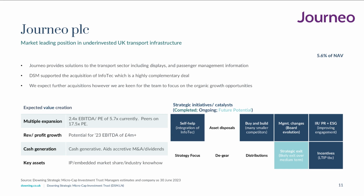So they provide information systems for the transport and infrastructure sector. And what does that really mean? When you go into your local train station and you look up and see where your train is and what time it's going to leave, it's the big boards that you'll see in Paddington and Euston. And actually, probably notice that they become far more interactive and slightly better looking. So that's the type of business that this business services.